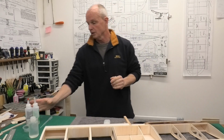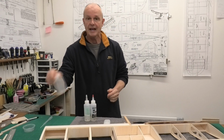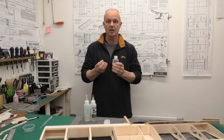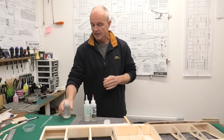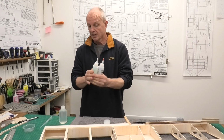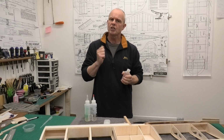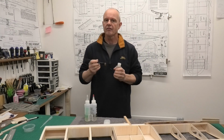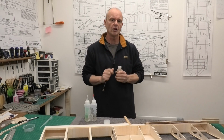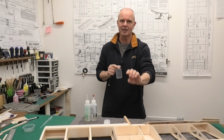The method I actually use is 30-minute epoxy, and I water that down with 95% ethanol. You can use 75% ethanol if you can't get 95%. Essentially, I mix up the 2-part epoxy, 30-minute as I said, get it nicely mixed, and then I thin it down with this alcohol, just so it's runny enough that I can brush it on nice and easy and it soaks into the wood, because you really want it to soak into those joints. So we'll mix this up now and we'll get the epoxy in that fuel tank bay.